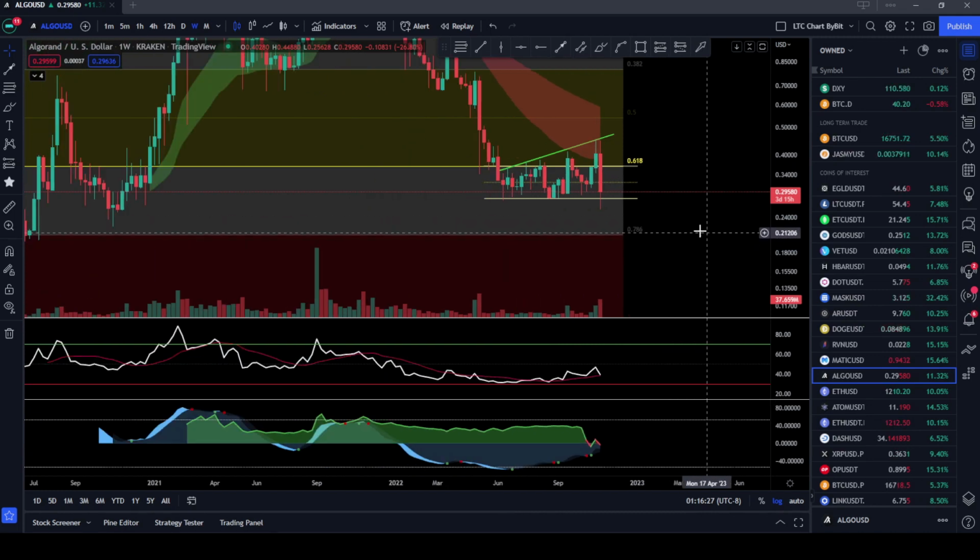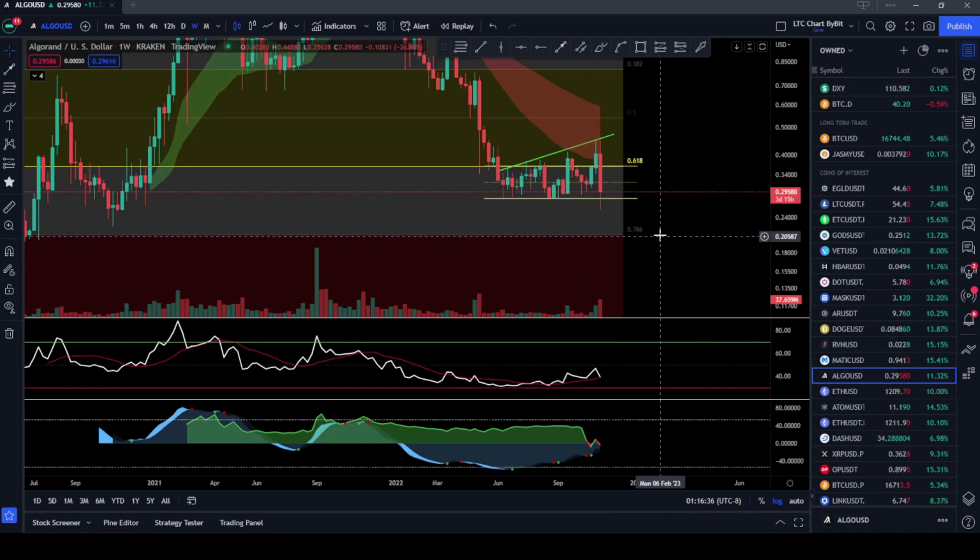So as bullish as I can be on Algorand, it has to close above 28 cents on the weekly for me to maintain that. If we close below it, yeah, I'm expecting us to go lower. That's kind of all I got for Algorand.